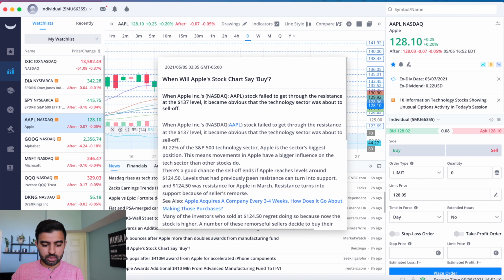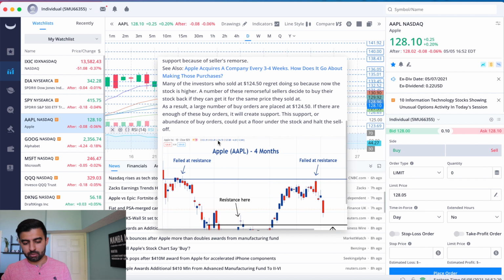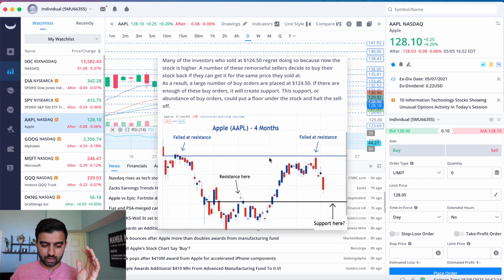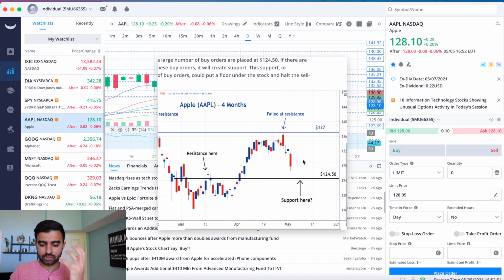So this article talks about, first and foremost, Apple is a big part of the overall market. We've talked about this over and over again, but it makes up 22% of the S&P technology sector. And so what this article is mapping out is the 137 level as a resistance, which we have as well, or we've talked about as well, right? When we talked about kind of how it failed. For me, 135 is also a really big resistance. I don't know why they don't mention that. If you take a look kind of before that, 135 was a clear resistance other than the day we kind of just started off at 137 and sold off.